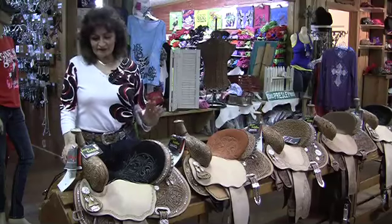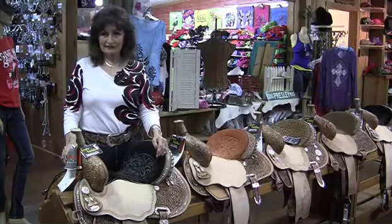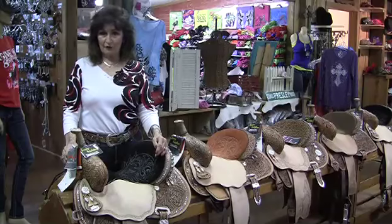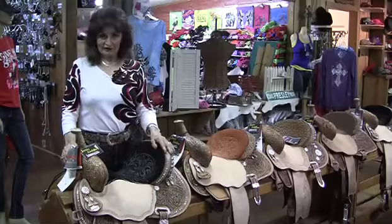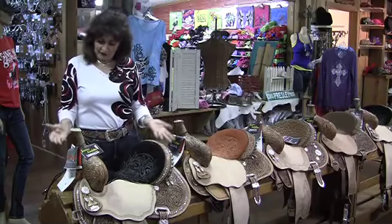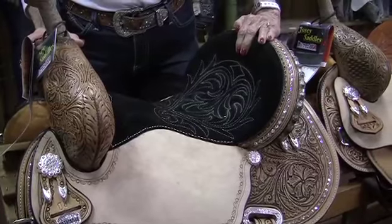Circle Y makes my saddles, and Circle Y has been in business for over 50 years, and they really have the quality that I prefer. And if you'll notice, all the Circle Y Josey saddles are made in the USA, which is really important to me too. But first of all, this is my saddle that is called the Cash.